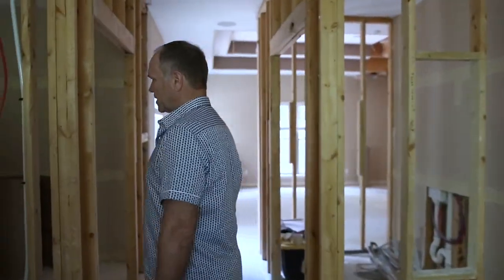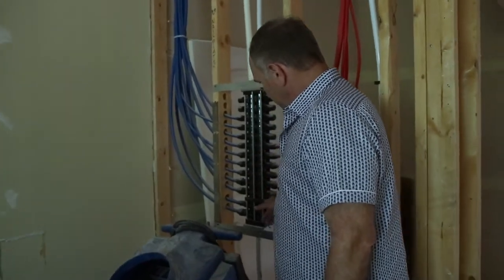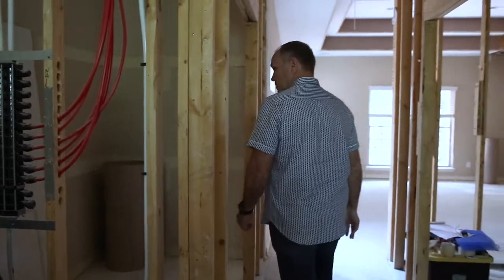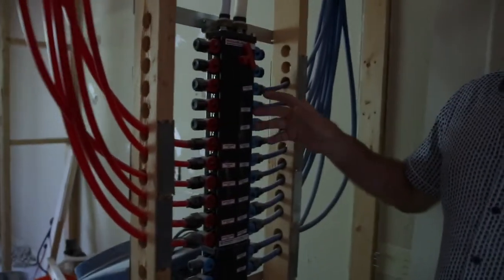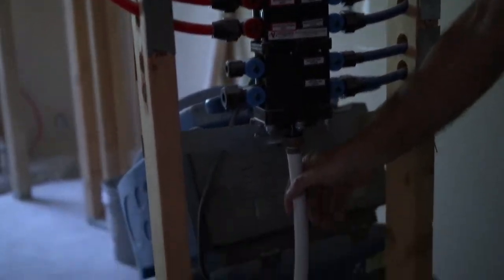And this is the existing manifold. What you see here is the way to cut off any line to any part of the home, and they're all labeled over here on this side. Come on over here and you'll see this. So is it going to stay here? It's a manifold so that you can turn off any portion of the home. This is where the main water line comes into the home right here.